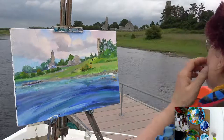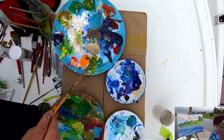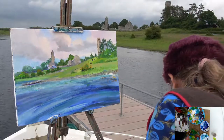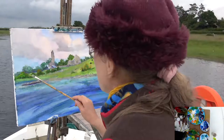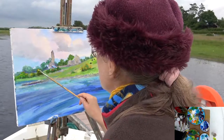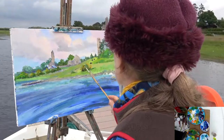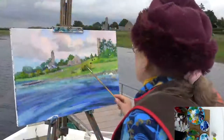And you see how that helps to run your eye up to the churches now. Now for the light, I'm using lemon with cadmium and the same brush. Touch of orange. Describing where the light is hitting on the bush. This one in the front, the colour wants to be that bit stronger on it, so it really shows up.